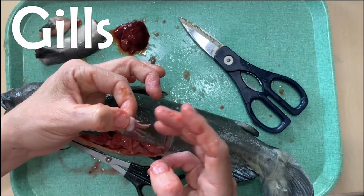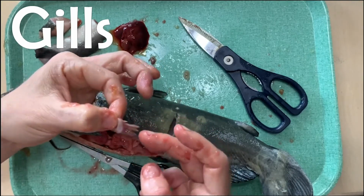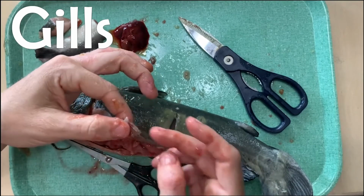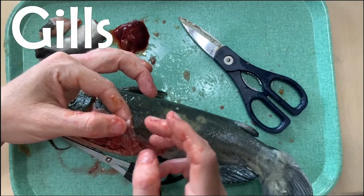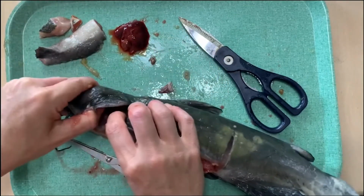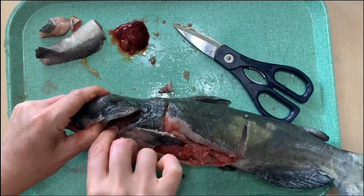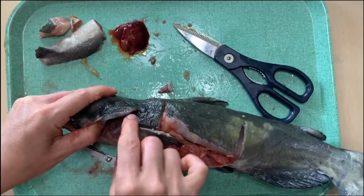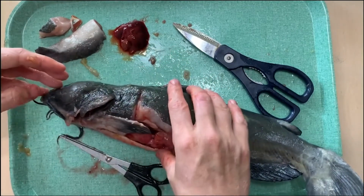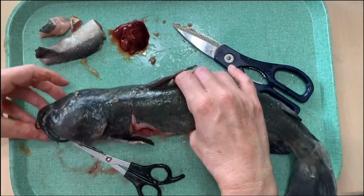And you notice the gills are pretty light in color. That's where the low oxygen blood is going to be to get oxygenated and head back to the heart. So it tends to be lighter in color. And they've got a whole series of these. I'm going to try and open this up so you can see, but there's usually a stack of 3 or 4, depending on the fish. You might get 5 or 6 layers of gills in there that help them breathe.